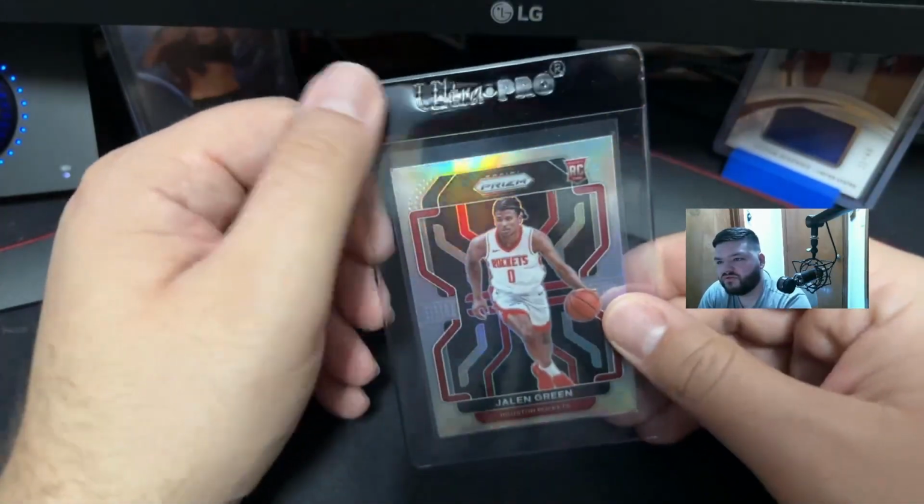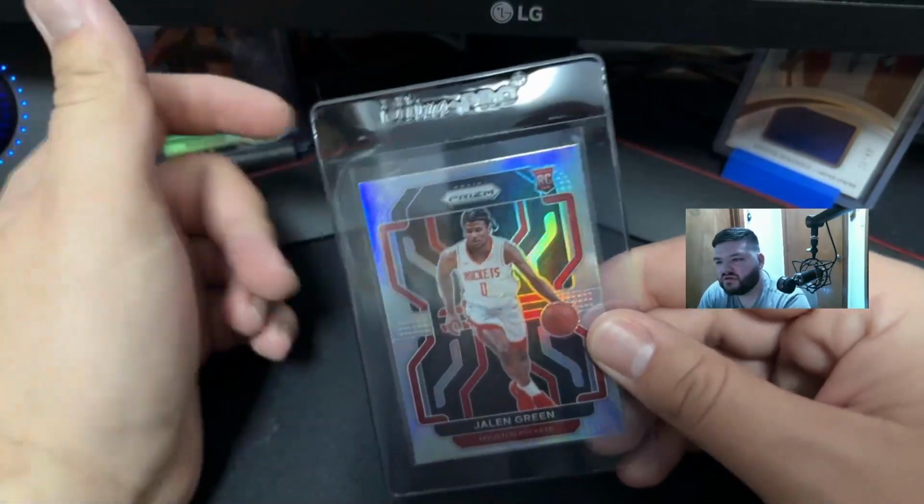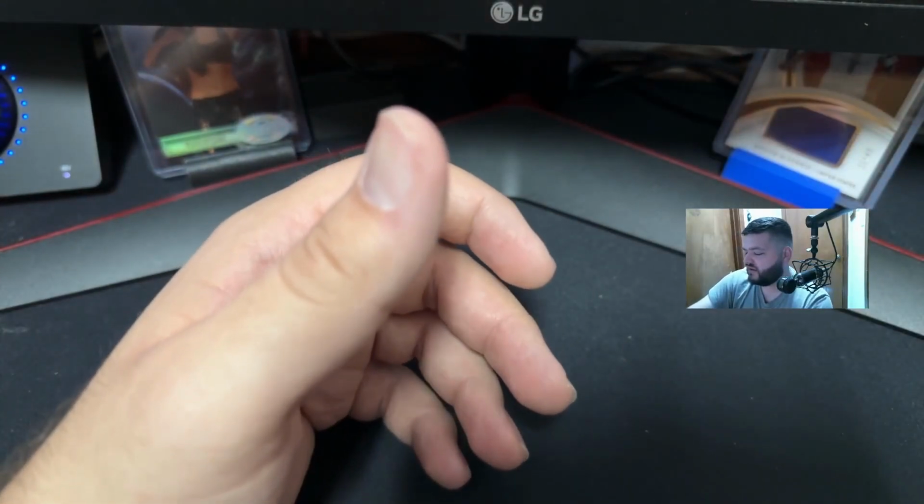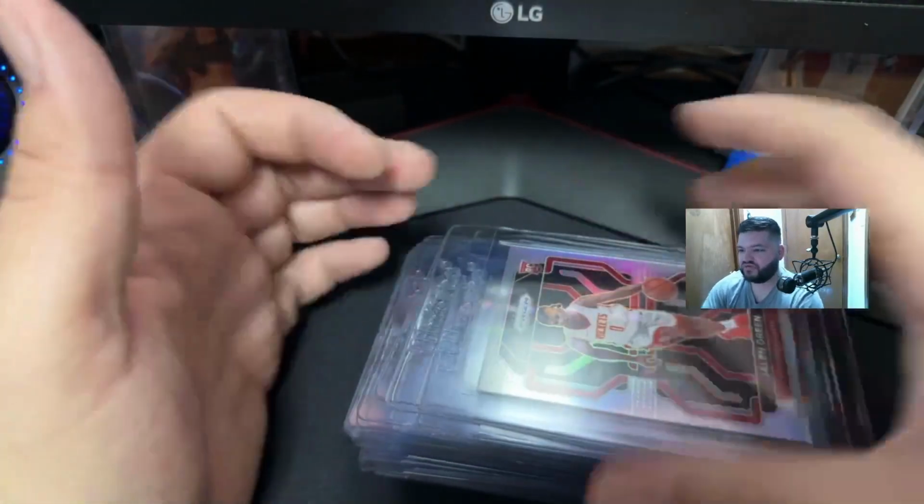Man, I might need to feather dust this off a little bit. Leaving them around in the room doesn't do the Ultra Pro any favors. So anyway, that is the full lot of cards we're sending in.